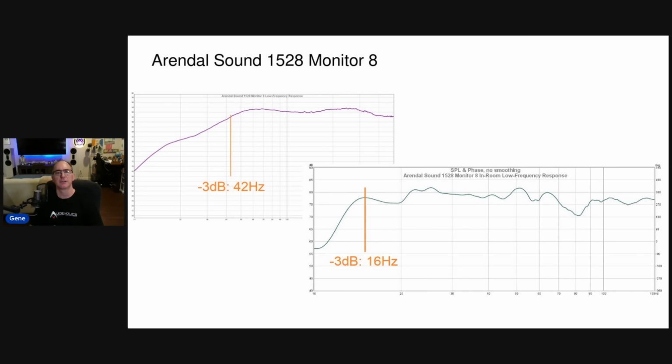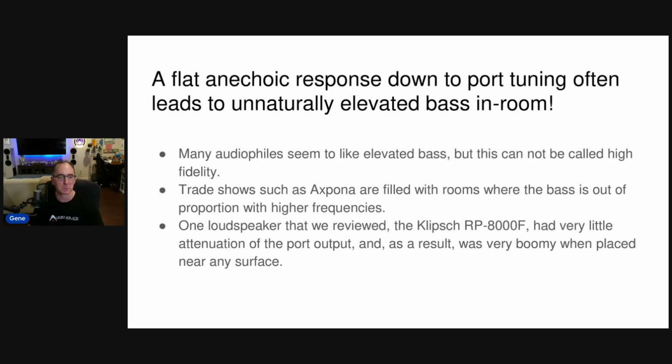The Arendal Sound 1528 Monitor 8. The 3 dB point on the anechoic response that James measured was around 42 hertz, but in room got down to a 3 dB point of 16 hertz. These speakers have bass. The Monitor 8 bookshelf was giving me some serious bass below 20 hertz. I mean, these speakers just have lots of excursion. They're large speakers, and the Tower 8 as well. That thing shakes a room if you put it in the right room.